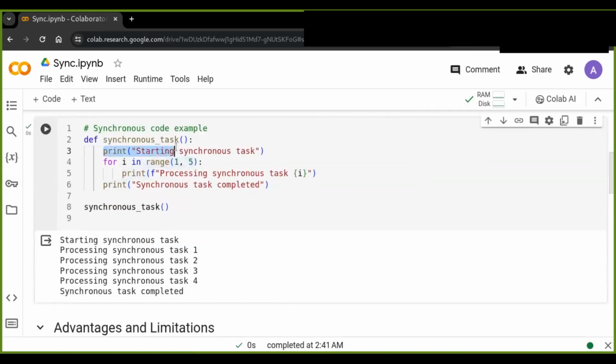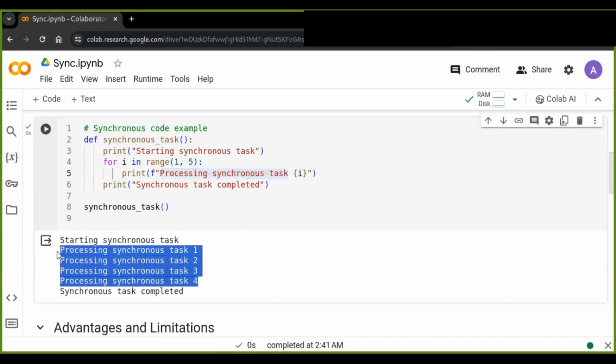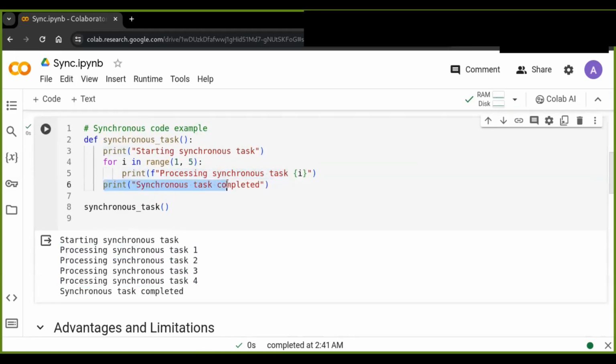It first prints "Starting synchronous task" in the beginning, before printing the numbers 1 up to 5. Then it prints "Processing synchronous task" with numbers 1 out of 5. And finally, it prints "Synchronous task completed." So as you can see, the tasks are executed one after the other in sequence. The program waits for each task, which means printing the processing synchronous task with number 1 up to 5, to finish before moving on to the next one.